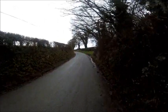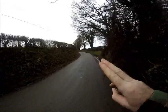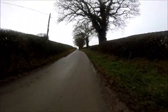A bit further on, just at the brow of this hill here, I'll give you the view looking back to Denbigh Castle, where I've started the walk, where I've parked up. With this camera, it's such a wide angle lens, it looked like it's about 20 miles away, but it's a fair walk. Anyway, I'll show you that in a minute.